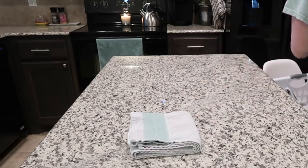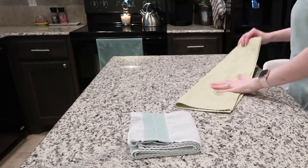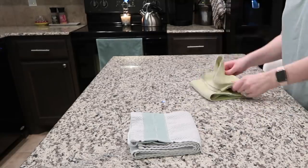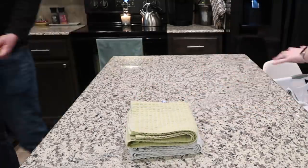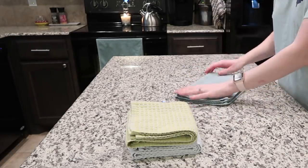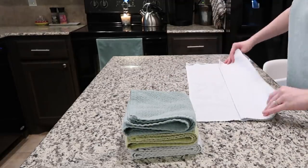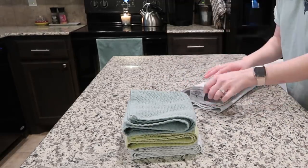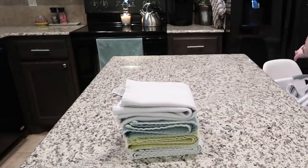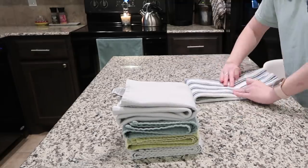I do a small load in my washing machine, which is what this is that I'm folding right now. Again, I don't like washing them with my clothing because they have... Riley didn't realize I was filming and he just whipped into the scene with hot dogs, which I'll talk to you about in a second. But anyway, I don't want to wash things that have been saturated with cleaning products with my normal clothes. So I just wash them separately, like I said, every 3 to 5 days, sometimes longer.